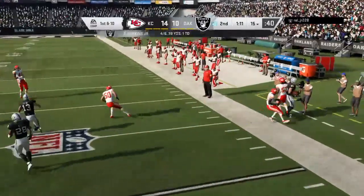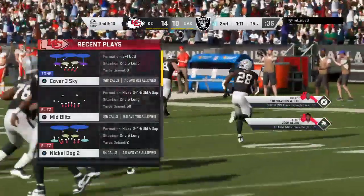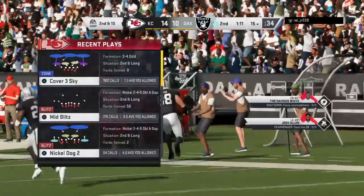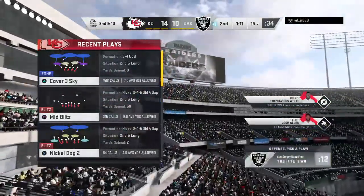And that is caught on the right sideline, but out of bounds, says the line judge. The throw took him a little too far. It's second down. Close there. He caught it, just wasn't able to stay in bounds.